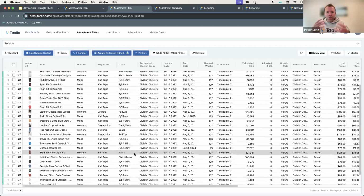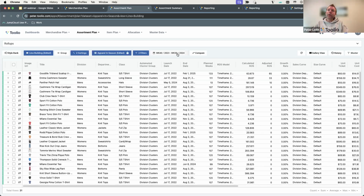Assortments are constantly evolving. There's new products coming in, there's core products that are carrying over, and there are existing products that you're potentially getting rid of, marking down, clearing out of the assortment. So as you can imagine, the way that we think about the assortment evolves over time.